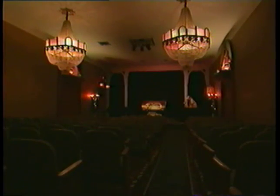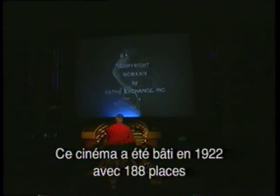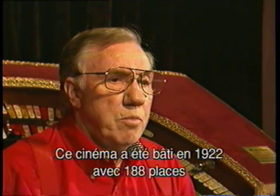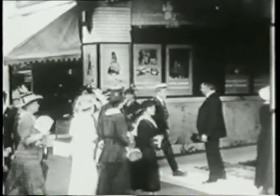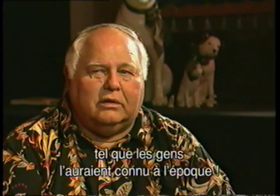To enter this theater is to take a magical trip through time, back to the earliest days of moviegoing. This theater was built in 1922. Seats 188 people, and it was a small neighborhood theater like there were thousands across the country. I think we recreated it. It was here in the 20s. This is what the standard going to a movie meant.